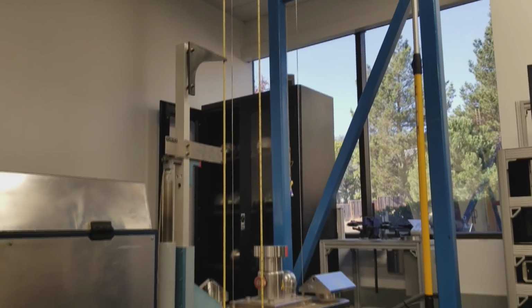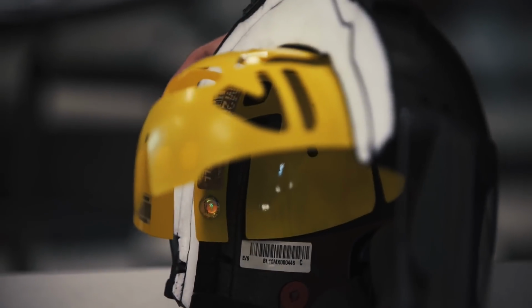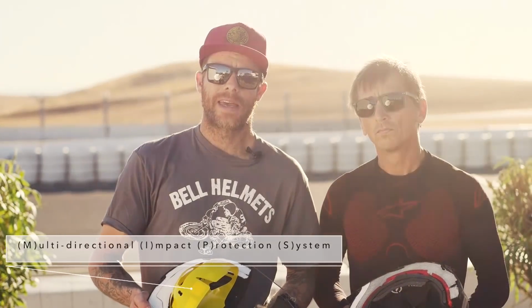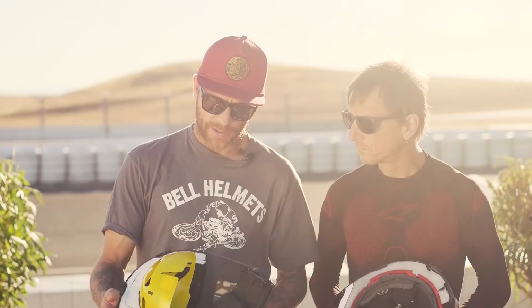We took the Star platform, which already tests really well for rotational impacts with these multi-layered EPS liners, but we didn't want to stop there, so we brought the MIPS protection system into this helmet. MIPS is multi-directional impact protection system. So we brought this into this helmet, matte black, 469, graphics 529.